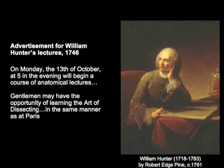And William Hunter's advertisement said that his lectures would give gentlemen the opportunity of learning the art of dissecting in the same manner as at Paris. And what he meant by this was that his students would actually get to dissect a body themselves. They wouldn't just be watching somebody else dissect a body or just listening to lectures. They would actually engage in this hands-on anatomical education.